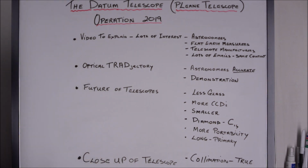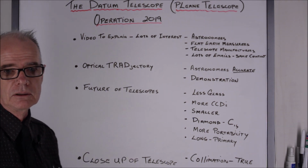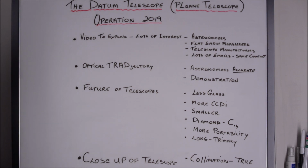Also, I might briefly mention again this optical trajectory. Everyone seems to be interested in that. Basically, the astronomers are quite interested in that. I didn't realise they would be. They need an accurate optical pathway. I'll also do a quick demonstration of that in this video.